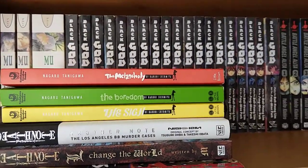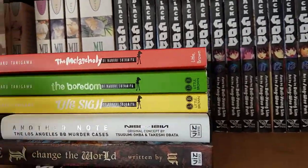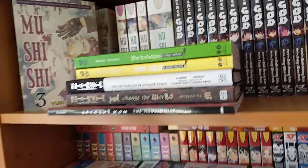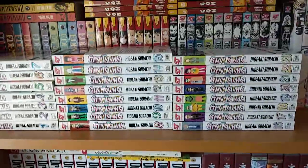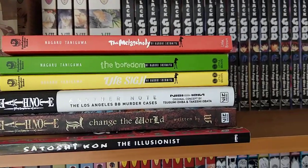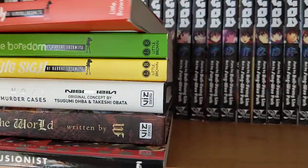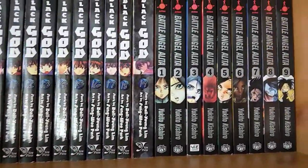Above that we have the first three Haruhi light novels, which I did enjoy, but I did notice a couple of the volumes were going out of print and getting a bit hard to get a hold of. So while I would like to buy the rest, I'm going to hold off. But if these come around for another run, then I'll pick them up.